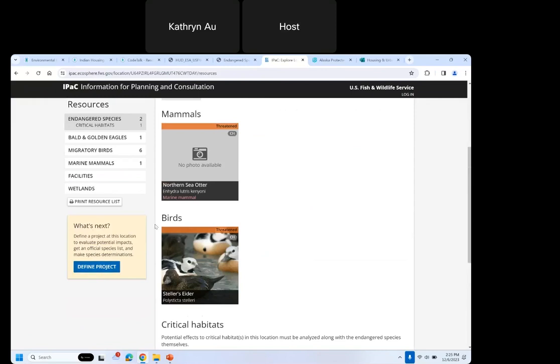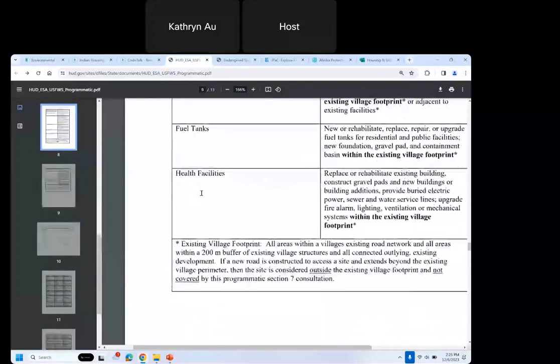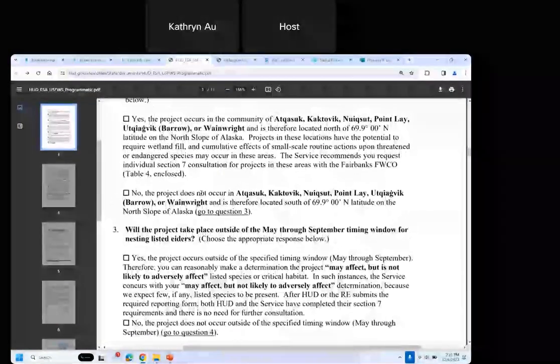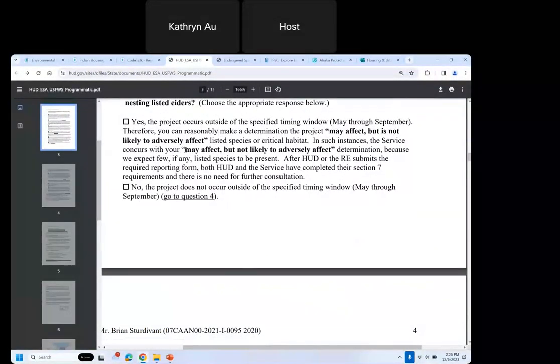But because we already have the programmatic, we know that this will be a no effect or may affect, unlikely to adversely affect finding. The next step then, let's go back to the programmatic, and yeah, so we confirmed that. Okay, so it's may affect, unlikely to adversely affect, and we now know what species we're talking about.